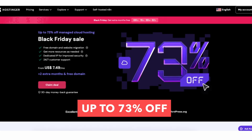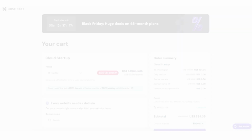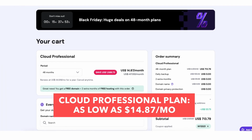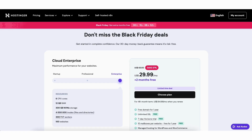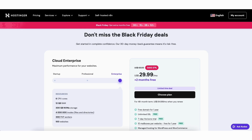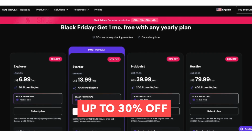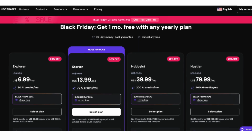Hostinger's cloud hosting is up to 73% off, plus an extra discount with the coupon. Cloud Startup, $6.97 a month. Cloud Professional, $14.87 a month. Cloud Enterprise, $29.99 a month. Just note the Cloud Enterprise plan doesn't have an extra coupon discount, but the sale price is still massive for the performance you get. And if you're using Hostinger Horizons, you get up to 30% off plus 1 month free with any yearly plan. No coupon needed here, as the Black Friday discount is applied automatically.